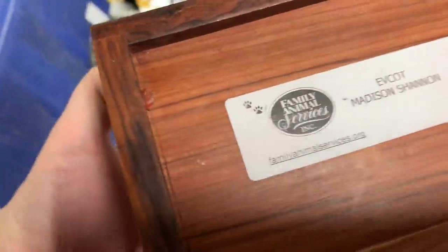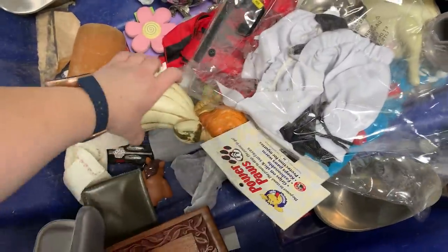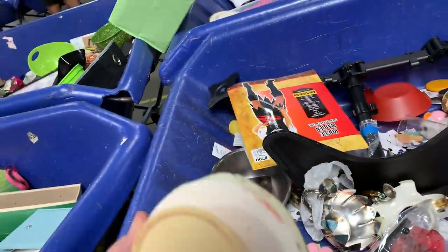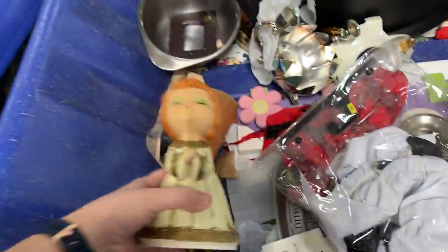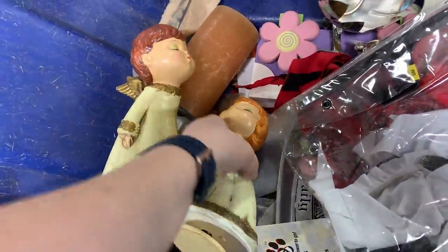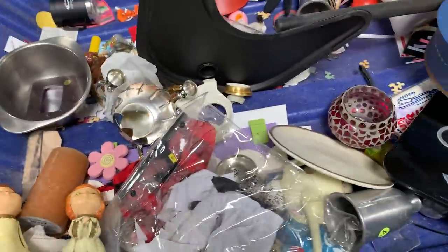Little box, family series. I'm not sure about that. Wait, is this a little... no. Thought that was a little person. That's pretty. It's a cool little angel. Whoa, what is this thing? Oh, here's her friend. Cute. This one doesn't have it. It must have fell off.